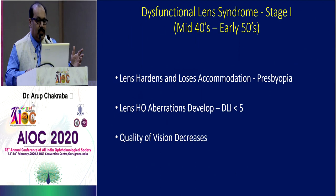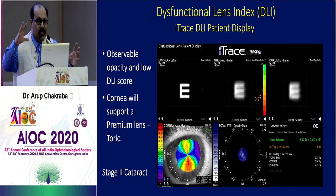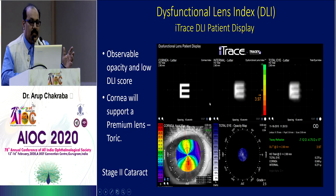So as you work up a patient in this age group with these particular symptoms on the iTrace machine, this is the dysfunctional lens index display. There are three things that we're going to focus on. One is the E, the degree of blur of the E that you see here. This arises from the cornea, this is from the lens, and this is the total eye.